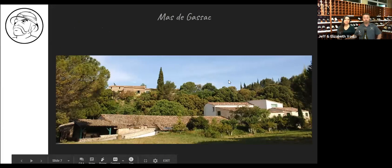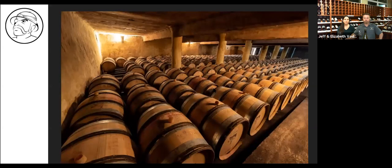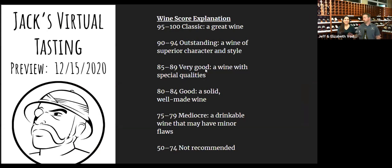And then here it is, Mastagasak. You can see it looks like a farmstead, just a really big one. It does, but there's something French about the way the farmstead looks. It doesn't look like an American farmstead. And then here's a shot on the property. You can see everything looks so terraced that it's almost not surprising to see a waterfall there, but just a beautiful place. Here's their cooperage room. That's very cool. So here we jump down to our points discussion.